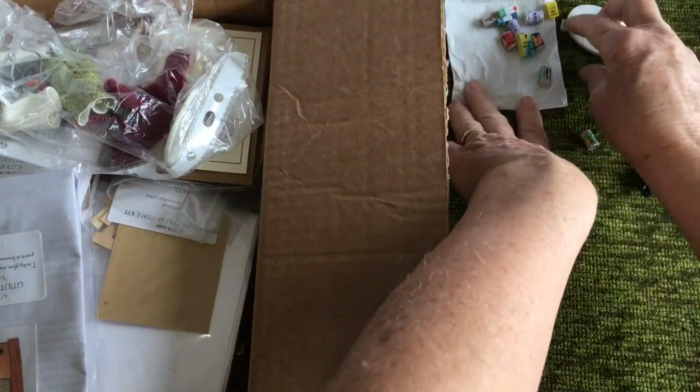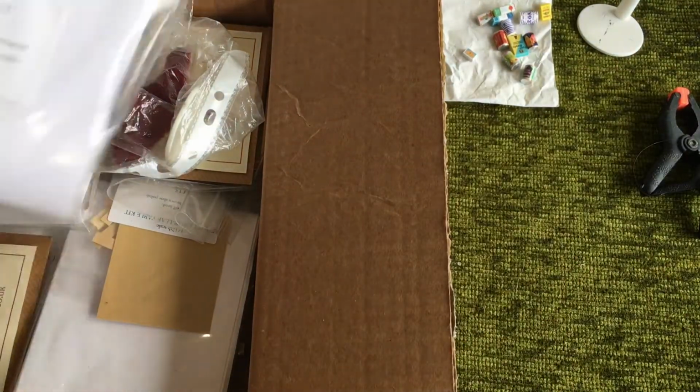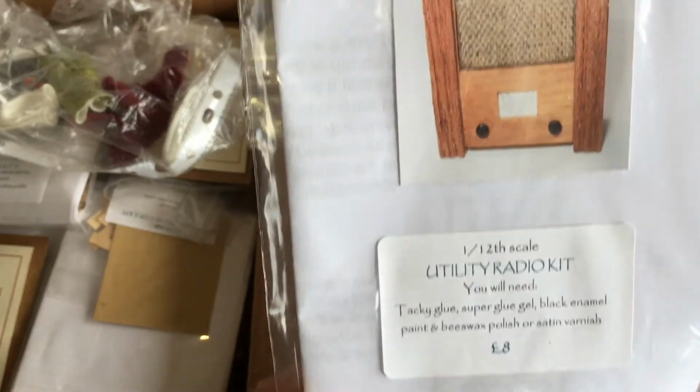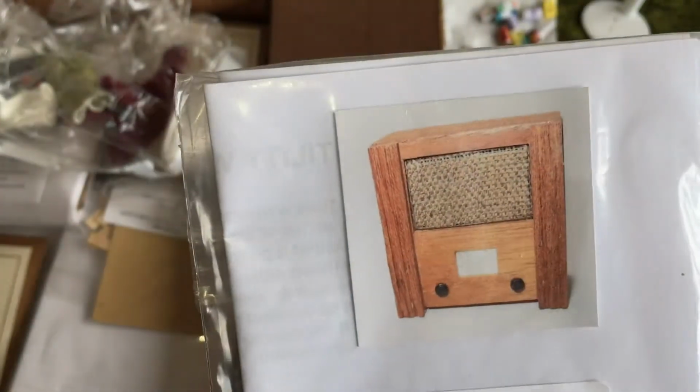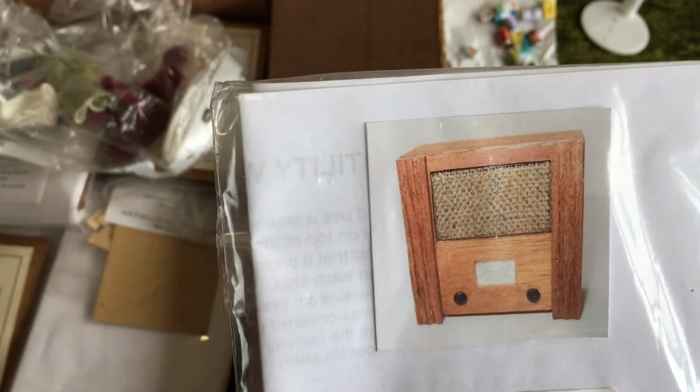I'm going to keep them with the actual bags because they've got the names of the people who made them on the bags. I've got a utility radio, which is the sort of radio my dad would have listened to when he was a little boy. And this is a Jane Harrop kit.